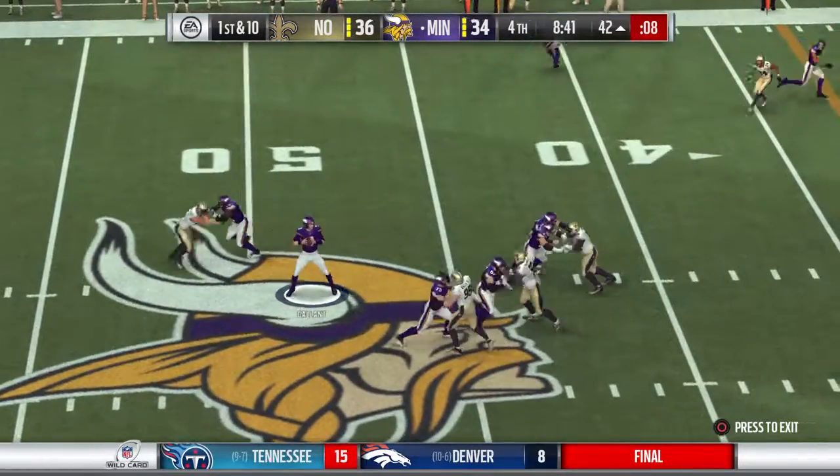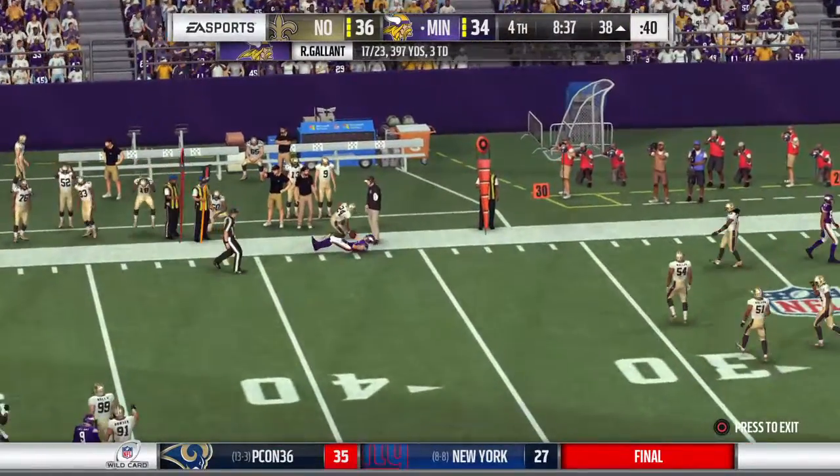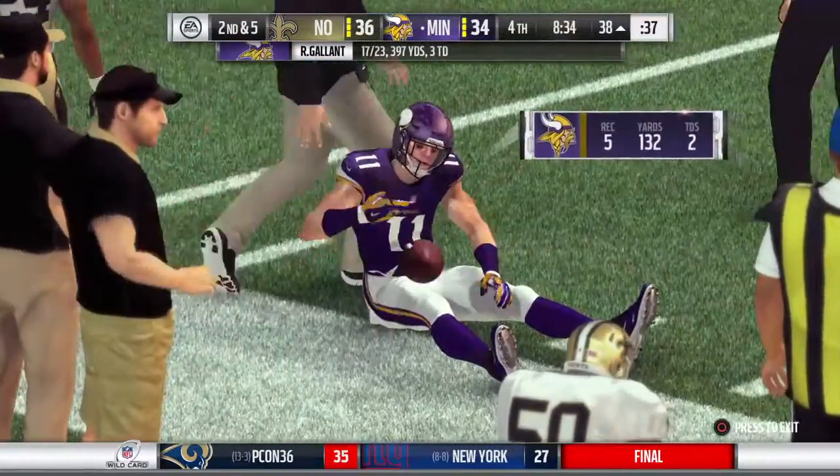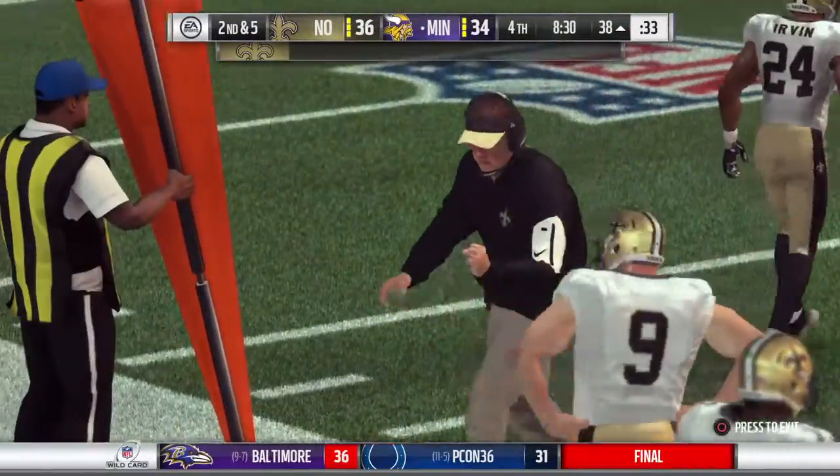They'll look to throw here on 1st down. He's got time in the pocket. Looking left side, he's got it. Complete. 5 yards on the catch there. Brings up 2nd down.